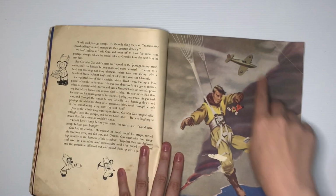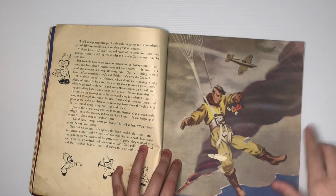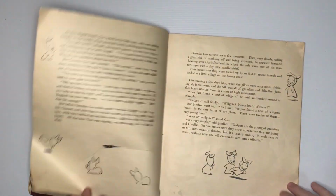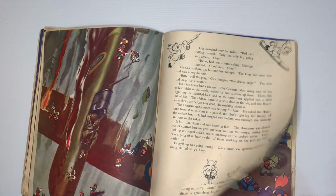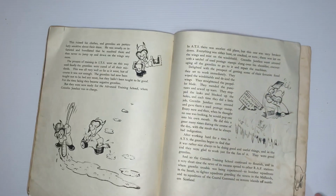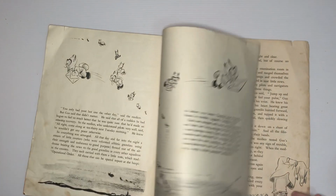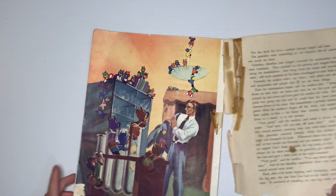And I love this. How cool is that? So it's a pilot, and he's just parachuted down out of his plane. I'm going to read this, actually, when I finish the video, because I just think how interesting it is. It's kind of like a little relic from World War II. So, very interesting. Yeah, in bad condition, but an interesting find.